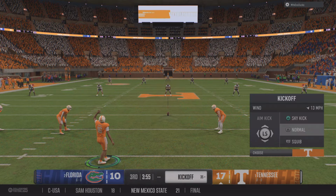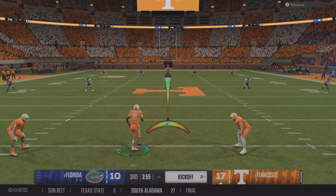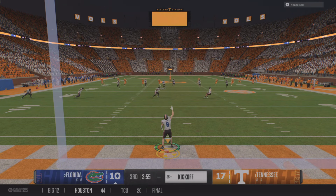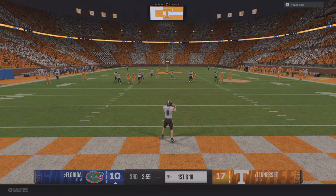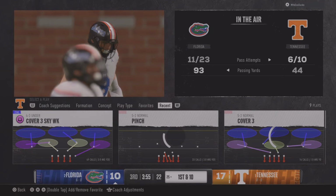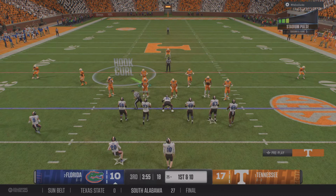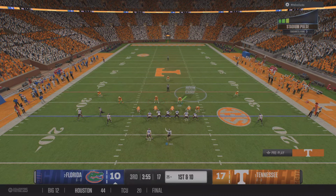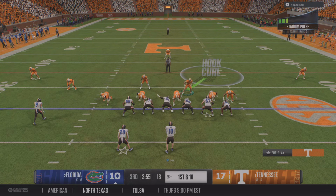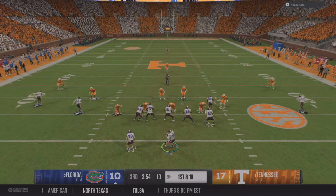Getting set to kick the ball off now. And the returner elects to fair catch it, no return. And the Florida offense is back out on the field now. They're trying to recover from that last possession. They had things going, but then a pick 6, a devastating play. They got to recover from that right now.